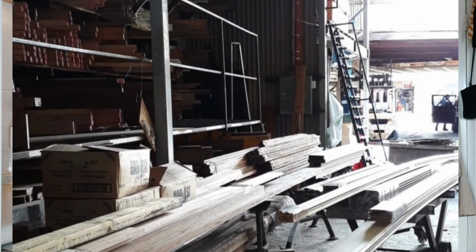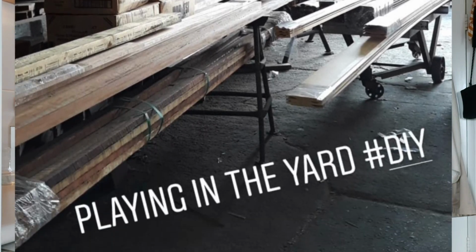I bought the piece in IKEA. I feel like it was around $100, but I can't remember. And then it only cost me $11 to have it cut down in a local timber yard. Just brought it in with the measurements. They did it for me in an hour.